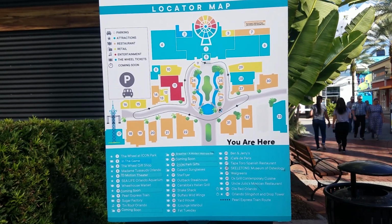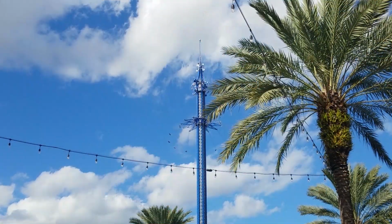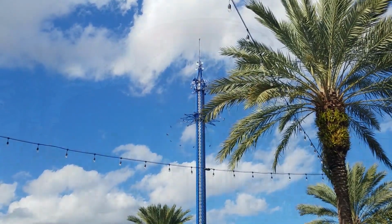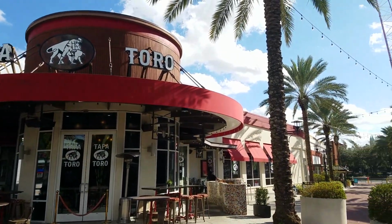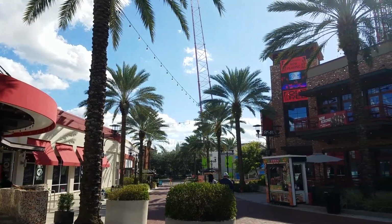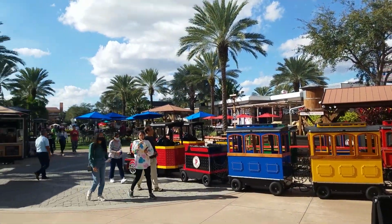Now, Icon Park has a lot of different things to do. It even has the Star Flyer. Tapa Toro, which is a Spanish tapas restaurant. Blake Shelton's Old Red, with music there all the time. They even have a little trolley to take you around the park.